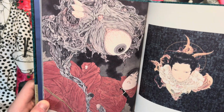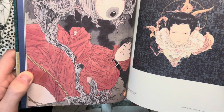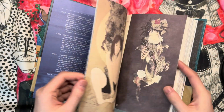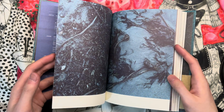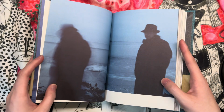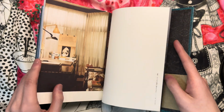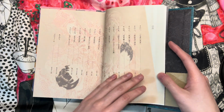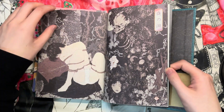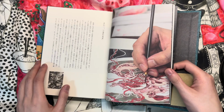This one is one of my favorites from this book. Amazing work. But yeah, it seems like there's a lot more text in this one and more photography. And this is him. This is Yamamoto himself. I believe maybe there might have been other pictures of him. No, maybe not here. That's fine.